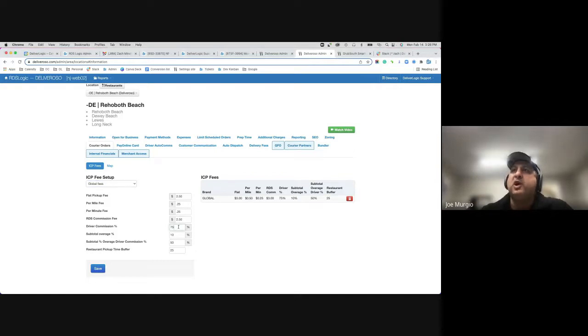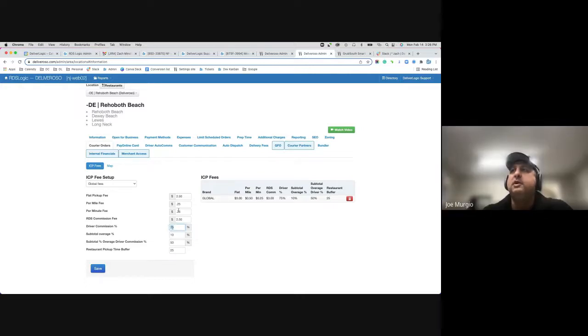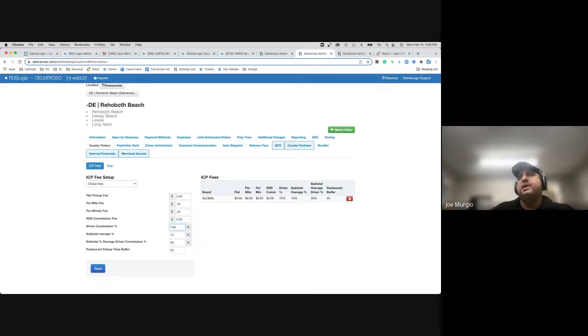Okay, cool. So now you have the driver commission percent. And driver commission percent means they will get whatever percent you put here of the flat pickup plus per mile or per minute fee combined. They do not get any percentage of the RDS commission fee no matter what. So in this case, we're just going to set this to 100%. So the drivers will be getting 100% of the delivery fee and the RDS or DSP will be getting $2.50.